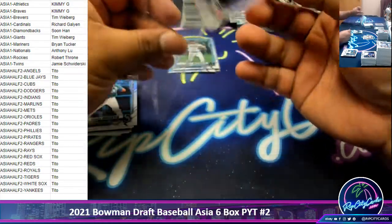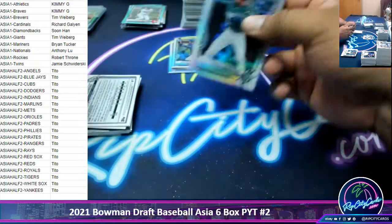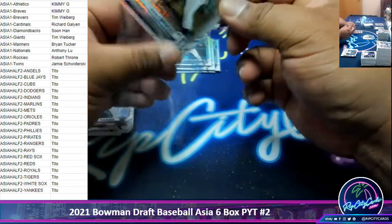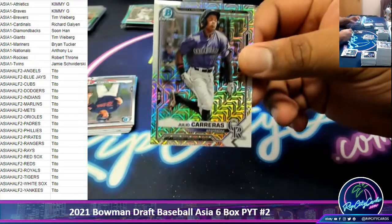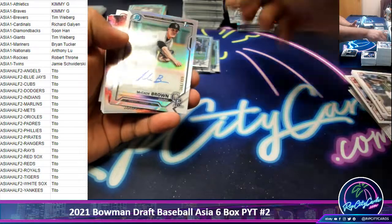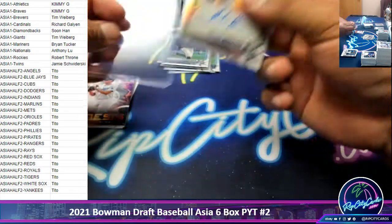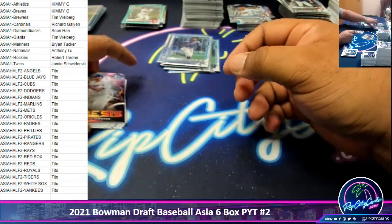Castro refractor Blue Jays, Arroyo Mariners refractor, come on, Adams Asia Angels, Carreras, Rockies Asia. Need a big hit. Oh, speaking of, McCade Brown to 499 Rockies. If that was Montgomery, that would have been a lot nicer. Dang it. A little hit for Robert at least. There you go, Rob.